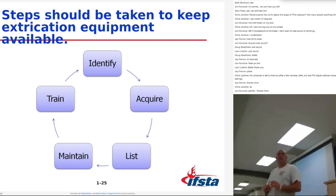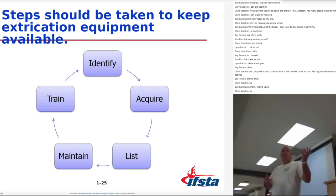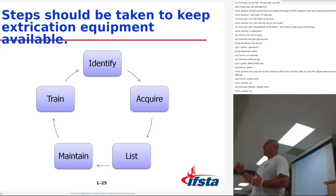Steps that should be taken to keep extrication equipment available. Identify what you need. As people go to training, people go to conferences, people hook up with salesmen, they just stop at another fire station. You may just drive by another MVC and say, oh, look what those guys are using. And bring it back and say, you know what, we identified this is something we could use. Then if budget allows it, we acquire it. Keep a list of it, because it's very easy to put something in the cupboard and then it gets forgotten about, especially if you don't use it too often.